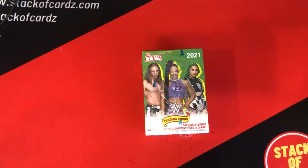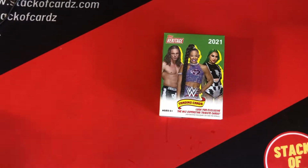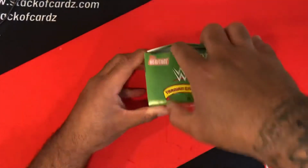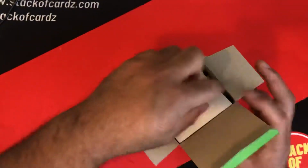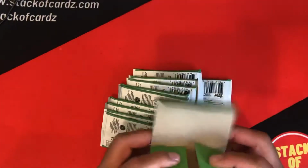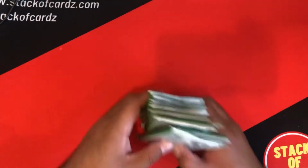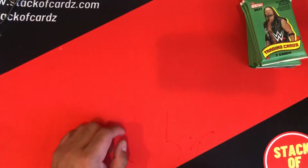We're going to open up this blaster box today. Don't know if you saw, but I purchased all the blaster boxes that Walmart had. And, you know, felt pretty good about it. They had five on deck, and I said, you know what? How many times am I going to come across a blaster box? Honestly, a WWE product in general. The last time my local Walmart had anything wrestling related was last year with the WWE 2020 Chrome blasters.